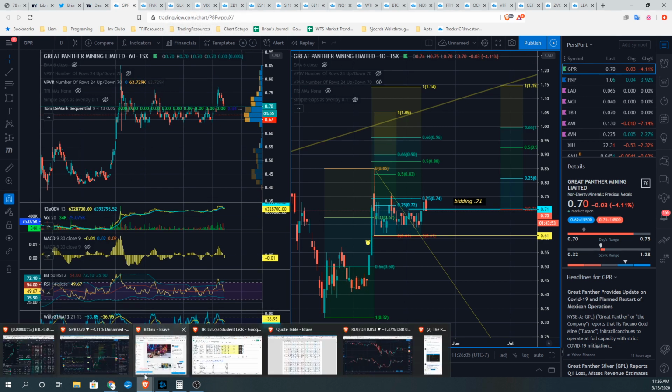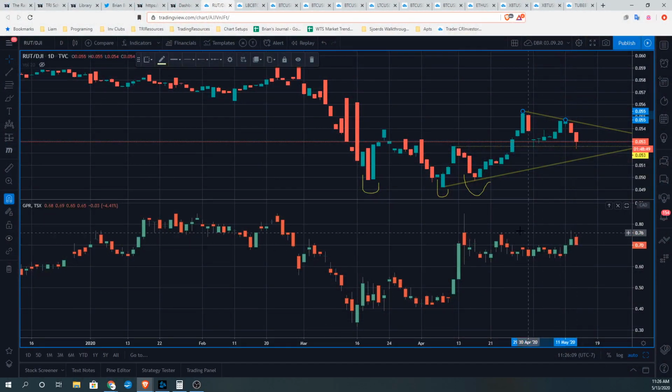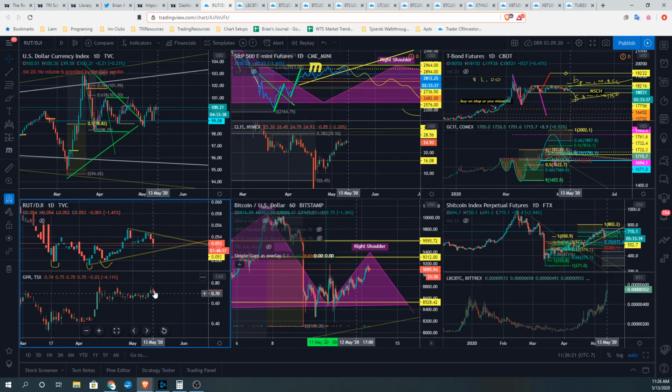So, with that said, where's your little sheet here? I included that GPR chart as a reference for you. That's what I'm interested in the stock market today. I did have some stink bids working on some other names. Did get some fills. We can talk about that down the road.